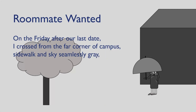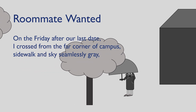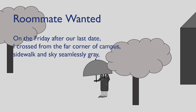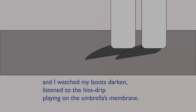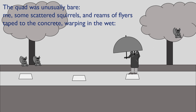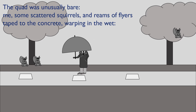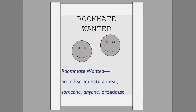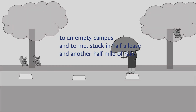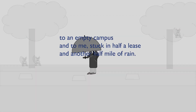Roommate wanted. On the Friday after our last date, I crossed from the far corner of campus, sidewalk and sky seamlessly gray. And I watched my boots darken, listened to the hiss drip playing on the umbrella's membrane. The quad was unusually bare, me, some scattered squirrels, and reams of flyers taped to the concrete, warping in the wet. Roommate wanted, an indiscriminate appeal, someone, anyone, broadcast to an empty campus, and to me, stuck in half a lease and another half-mile of rain.